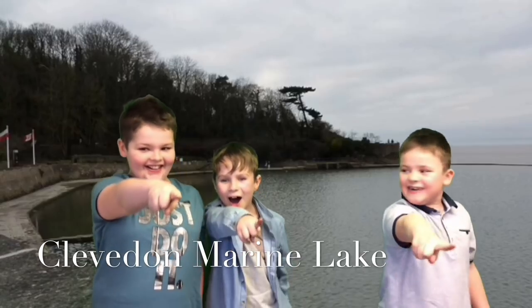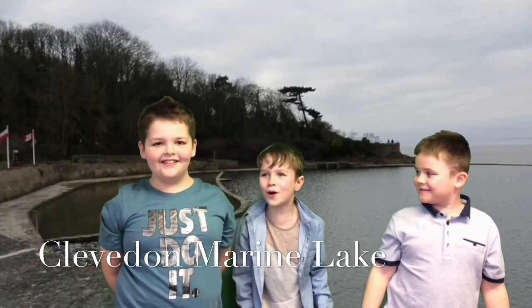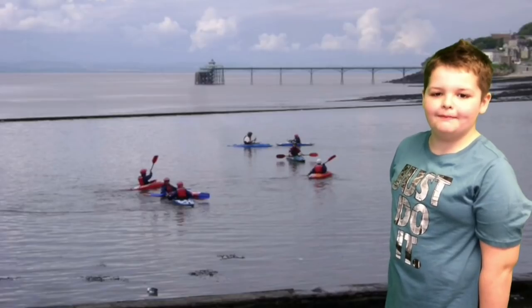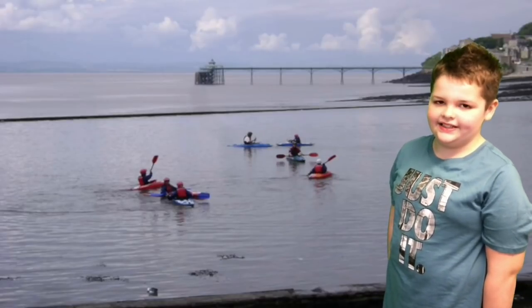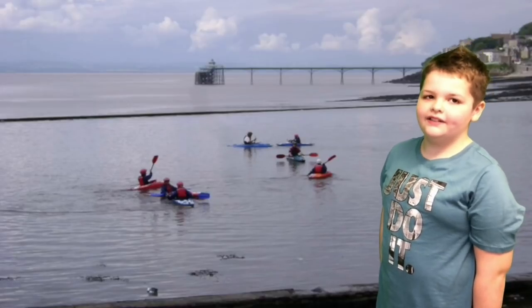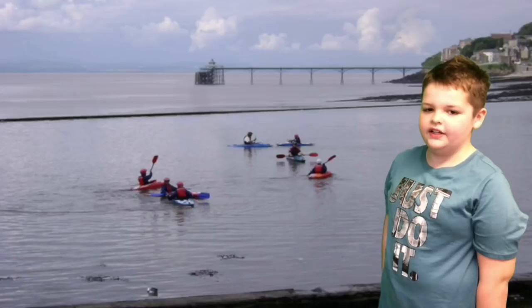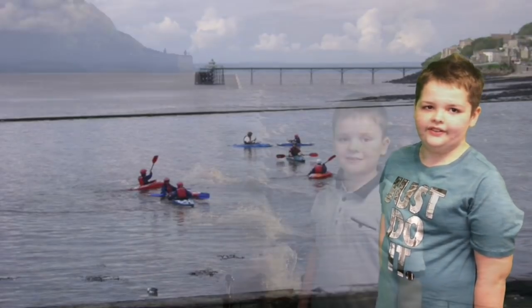This week on Cheeky Chestnut Travels, we're going to explore the magnificent shiny marine lake in Clevedon. Here we are today in the magnificent marine lake in Clevedon. The lake itself has been here since 1929, but has recently undergone a huge renovation, as part of a project that's been bringing new life back to Clevedon.